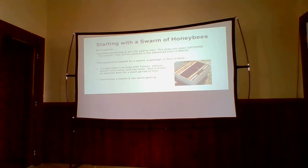Sometimes a swarm is not worth getting. I've been called out to remove swarms, and you have 50 bees and a queen. That's not enough bees to be viable. I'll go ahead and collect them from the place so the customers don't have to worry about getting stung. But I'll go and combine those with a hive. I don't even try to save that as its own hive. There's just not enough bees to worry about.